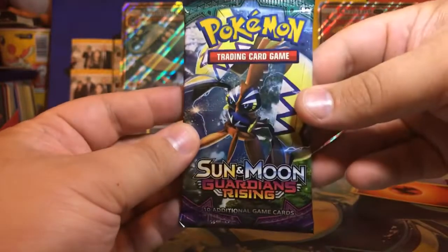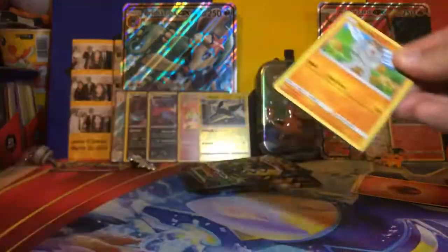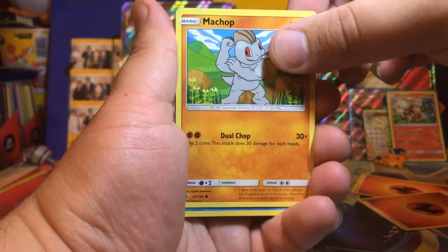Alright, Guardians Rising. What do we want out of this? A Tapu Lele. Will we get it? Yeah, probably not. But that's for me to know and for you guys to eventually find out. Another Fire Energy. Is that foreshadowing? I don't know. Get off my screen.